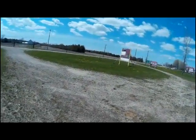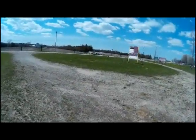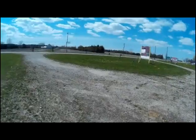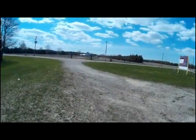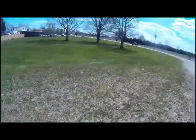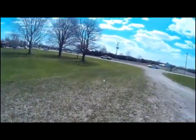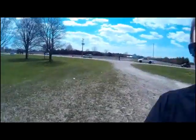People out hauling ass in their sports cars, people riding their bikes. They're probably moving as quick as I do on my e-bike. Boy, am I ever out of shape. This is why I need a bike again, so I can be in that kind of shape. People out doing their farm work. Like, it's just that nice out. It's beautiful, sunny.